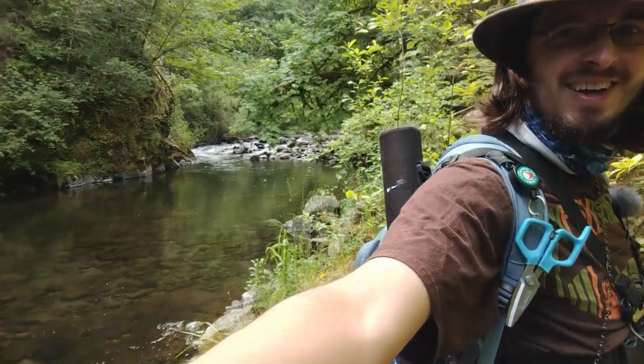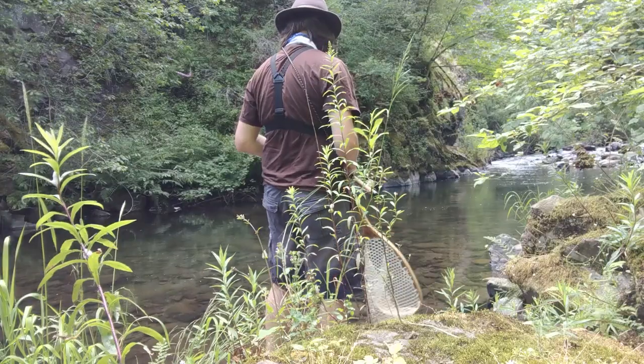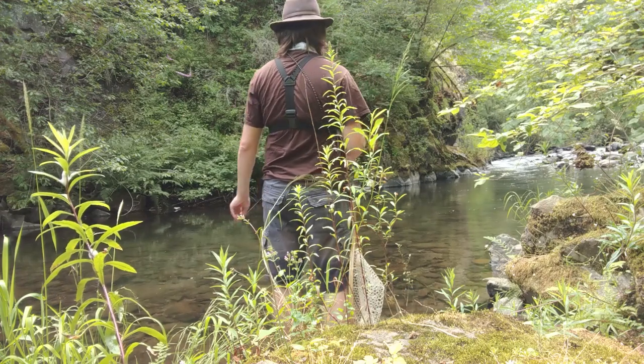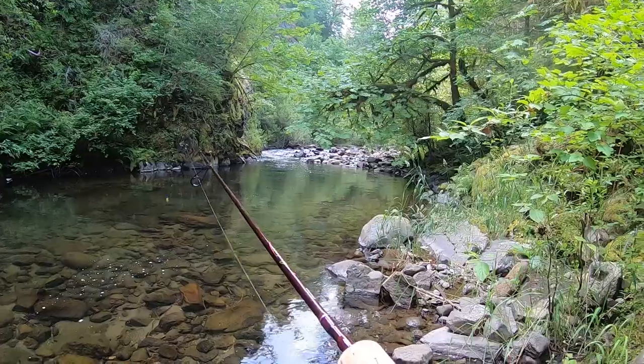This looks like primo fishing water right here. Take a look at that. I think I'm gonna catch a couple out of here. I think I got some chances. Got you guys? Perfect. It's got slow moving deep pockets in here.